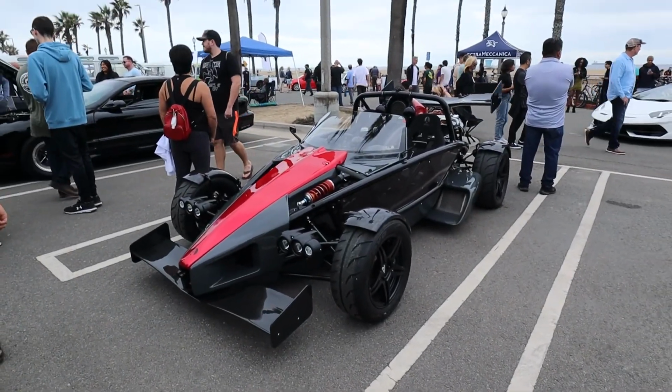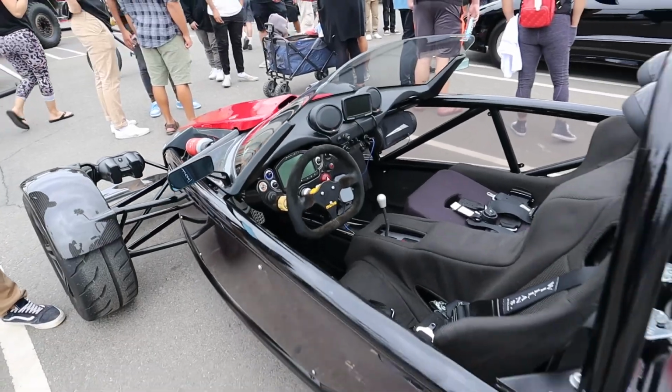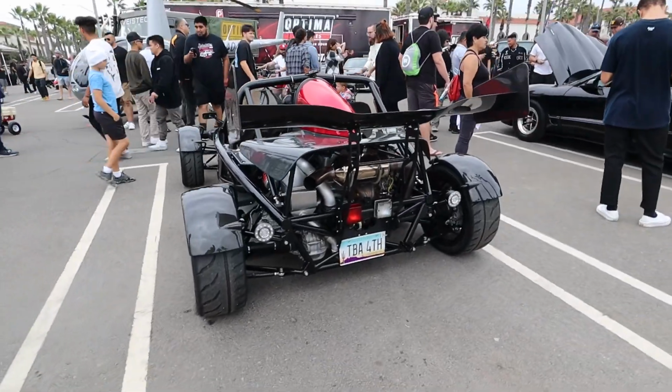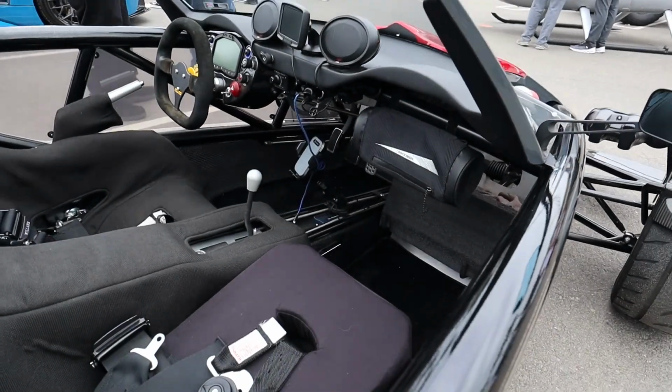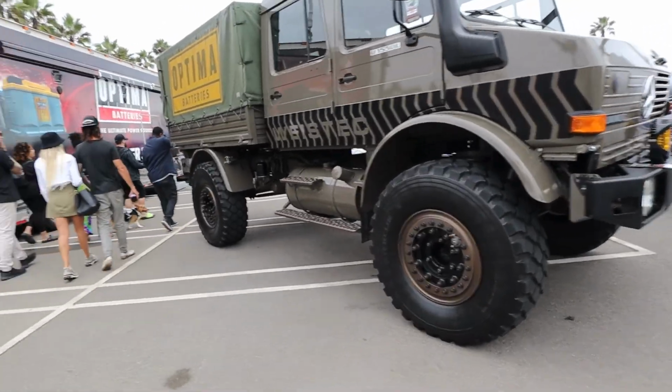We got some competition going. Ariel Atom, one of my favorite cars. That is your glove box. I don't know about you, but I can't really go anywhere with just that much storage. What, this is a Mercedes Unimog. It's probably the cleanest one I've ever seen.